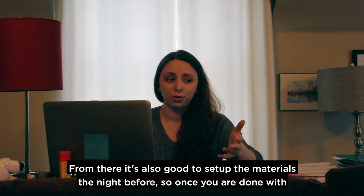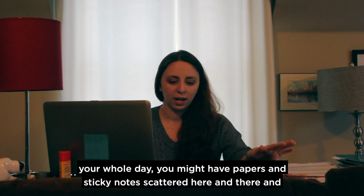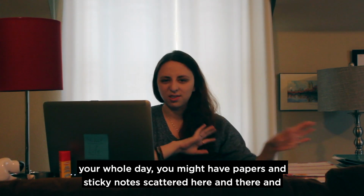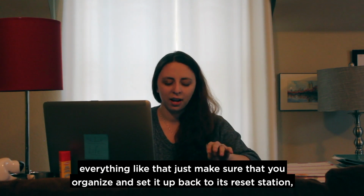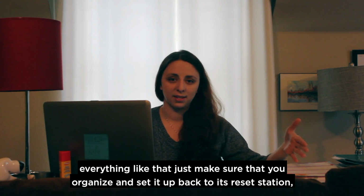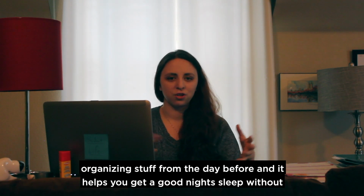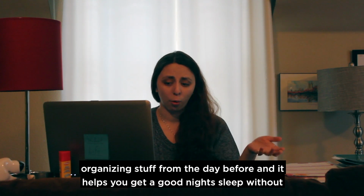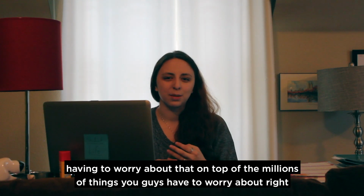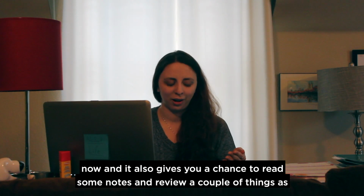From there, it's also good to set up your materials the night before. Once you're done with your whole day, you might have papers and sticky notes scattered here and there and everything like that. Just make sure you reorganize and set it back to its reset station. So when you come in the next day, it's nice and organized. You don't have to worry about organizing stuff from the day before, and it allows you to get a good night's sleep without having to worry about that on top of the million things you guys have to worry about right now.